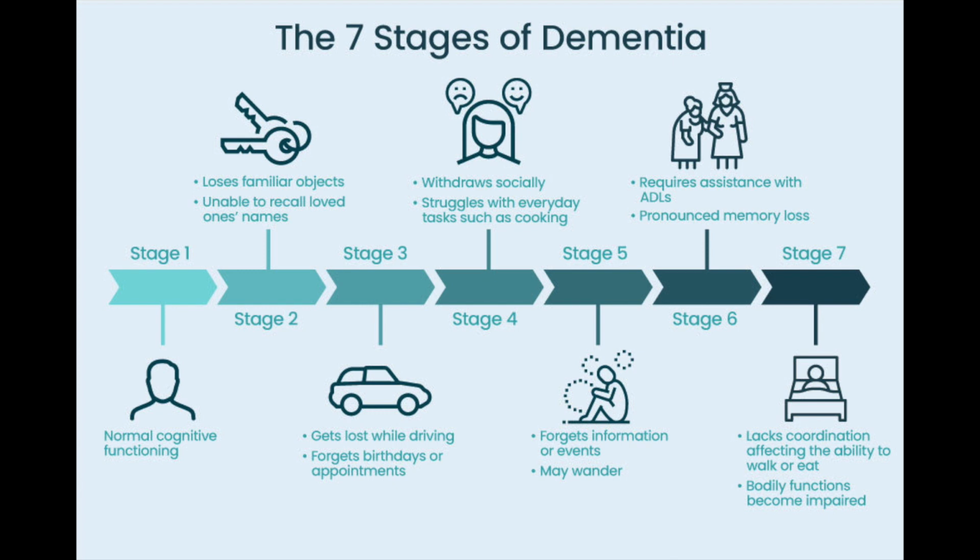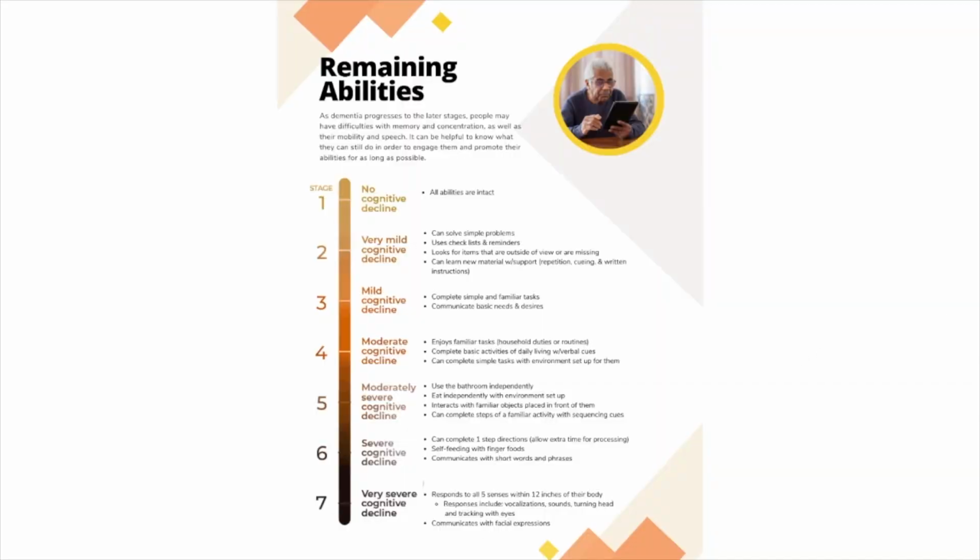At the beginning of this module, we touched upon the 7 stages of dementia. Now, we will discuss what remaining abilities you will see and how you can assist the person throughout each stage. As dementia progresses to later stages, people may have difficulties with memory and concentration, as well as their mobility. We want to optimize on the remaining abilities as it can be helpful to understand what they are able to do in order to engage in meaningful activities.